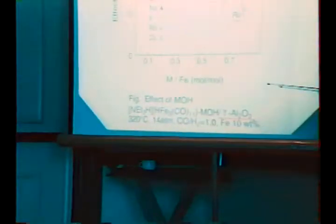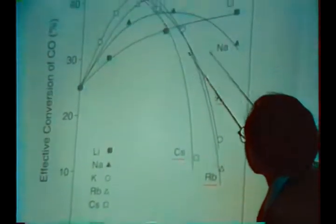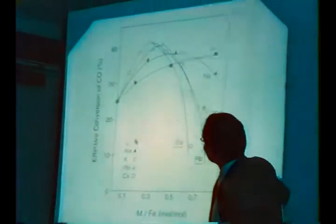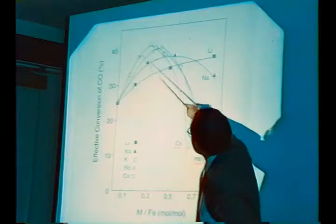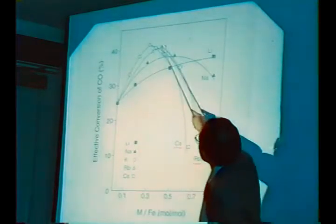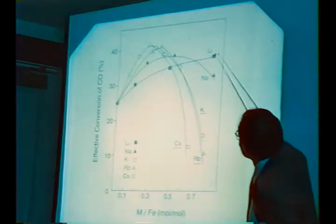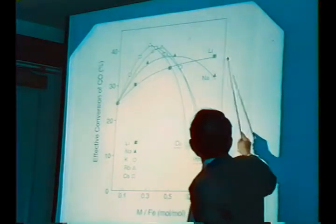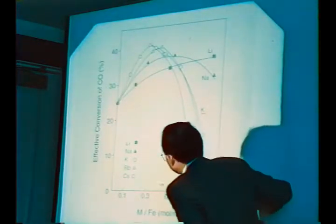This shows some results with gamma alumina. And potassium has a maximum around here, at 0.3 molar ratio. And cesium hydroxide also has a maximum around here. Rubidium hydroxide around here. But sodium hydroxide and lithium hydroxide are like this. And for sodium hydroxide, the maximum is around 0.5.